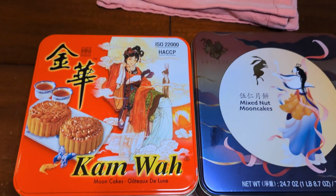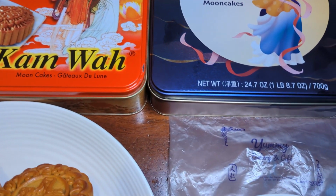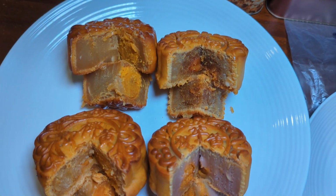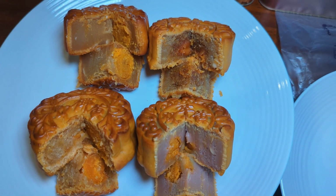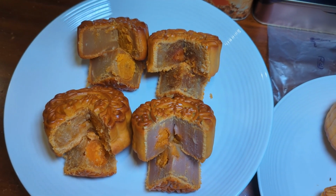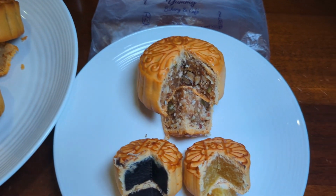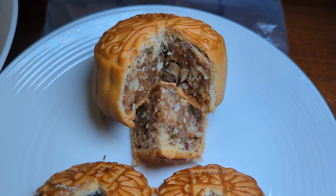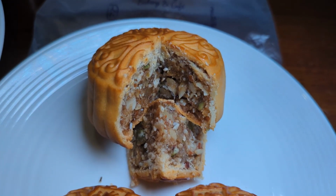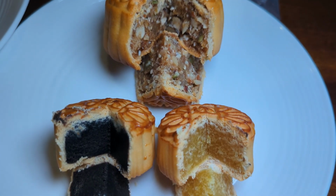Let's look at all of them one more time. So we have Kimwa, we have Emperor, we have Yummy Bakery and Cafe. Take a look. This is Kimwa. I will always recommend them. Cantonese style, pretty oily, I have to be honest. And here, Taiwanese style mixed nuts with donggua, which I don't know what it is in English. And then also a little bit of pineapple, it seems.